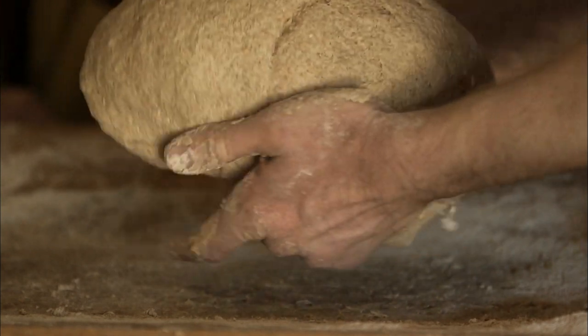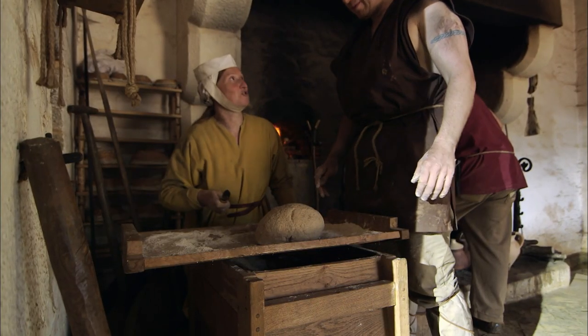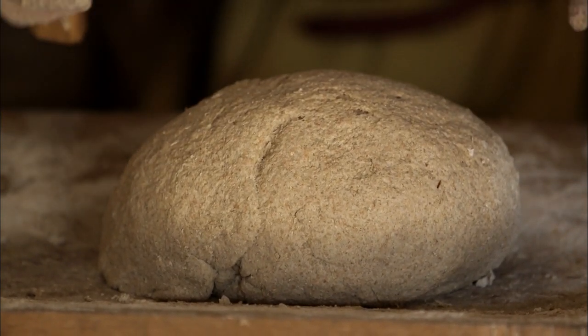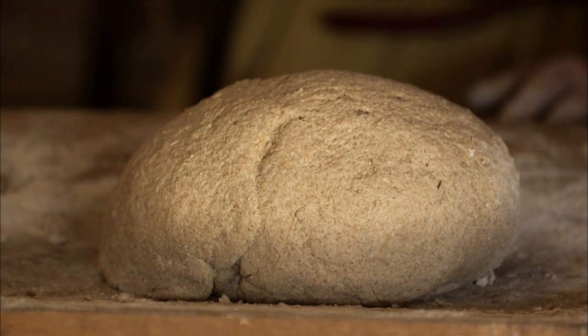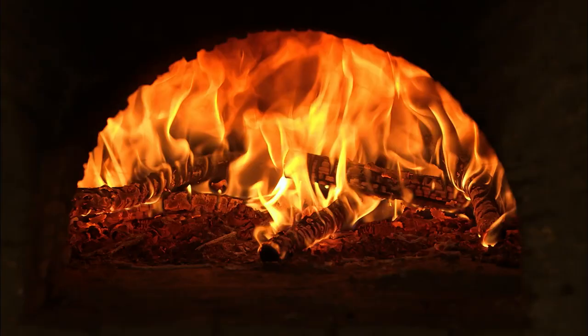All right, lovely. And then I want you to make a deep, very fast cross. That means it's broken the surface tension, so it's easy for the loaf to rise. And you also get more high quality crust for your crumb. Okay, so two cuts, nice and quick. That's the one.